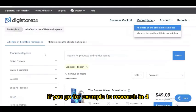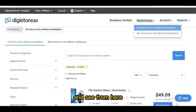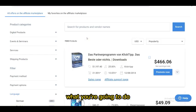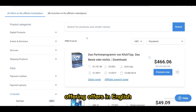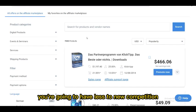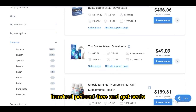If you go, for example, to Digital24, you're going to see a lot of different offers from here. You can see from here, for this example, is sorted by language English. What you're going to do is you're going to go and look for offers in other languages, and I'm going to show you how to go and create content in those different languages and promote it for free and get a lot of traffic, because many people are only promoting affiliate offers in English. And if you're going to go and use this strategy from here, you're going to have less to no competition, and you can go and promote these offers 100% free and get sales.